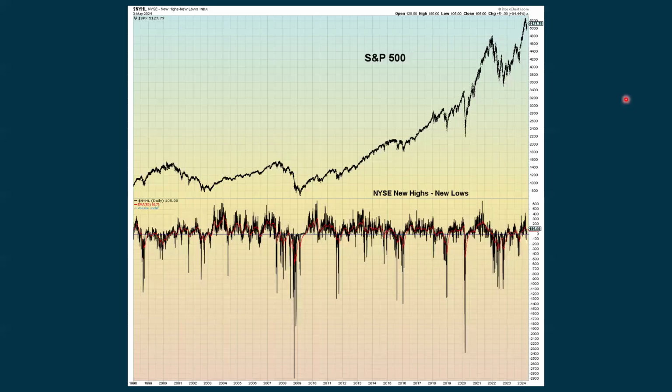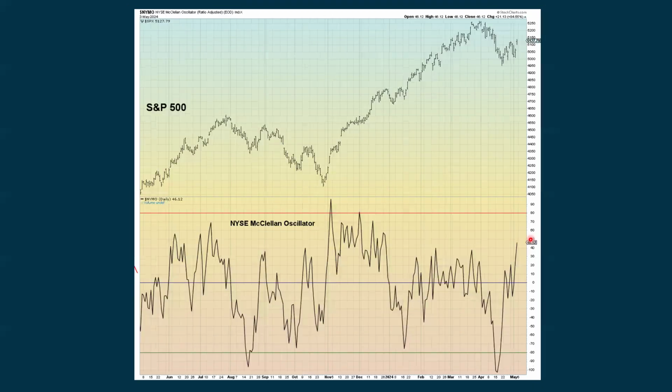Then this is a measure of the new highs minus the new lows on the NYSE. When we're positive, we're above zero. When we're negative, we're below zero. We are bouncing back up after we had dropped below zero. Now we're coming back up and showing more positive readings here. So this is turning more positive as well for the broad market.